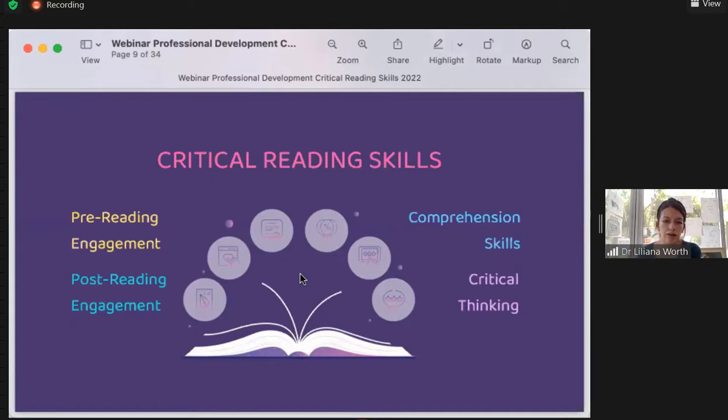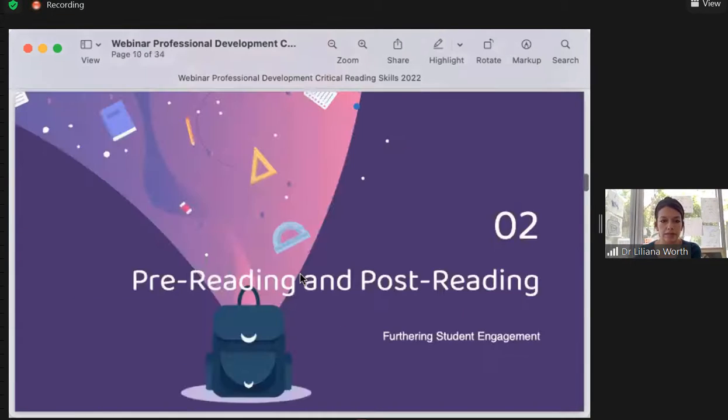So these are the 4 areas I want to talk about today. So thinking about how to engage our students in the pre-reading phase of the experience, and then post-reading, how do we actually get them to think about what they've just done? Generally comprehension skills, and then moving on to critical thinking. So let's start with pre-reading and post-reading.